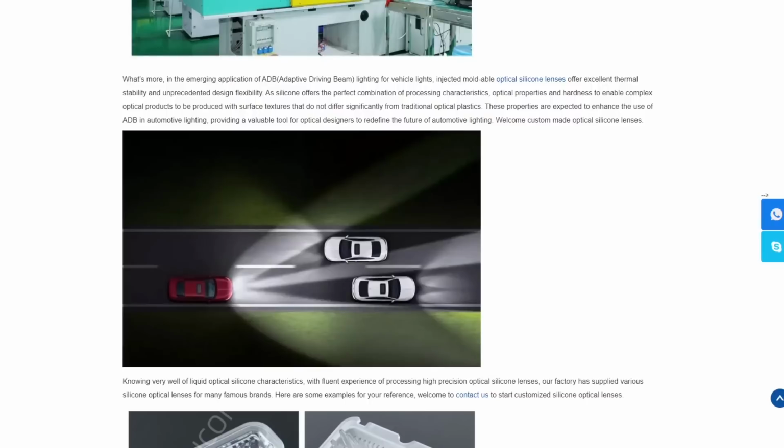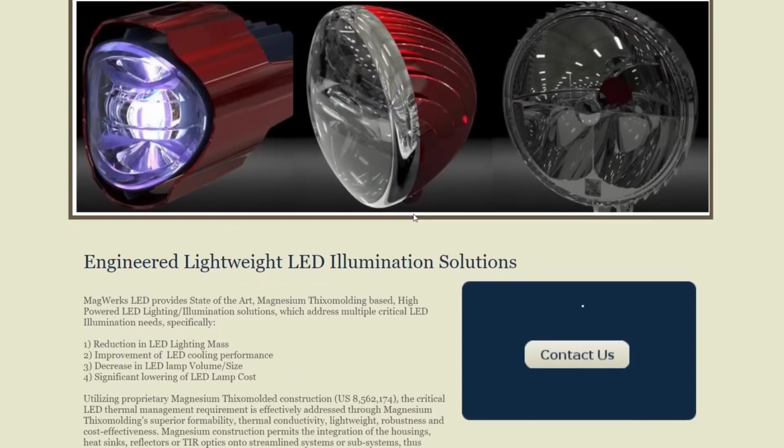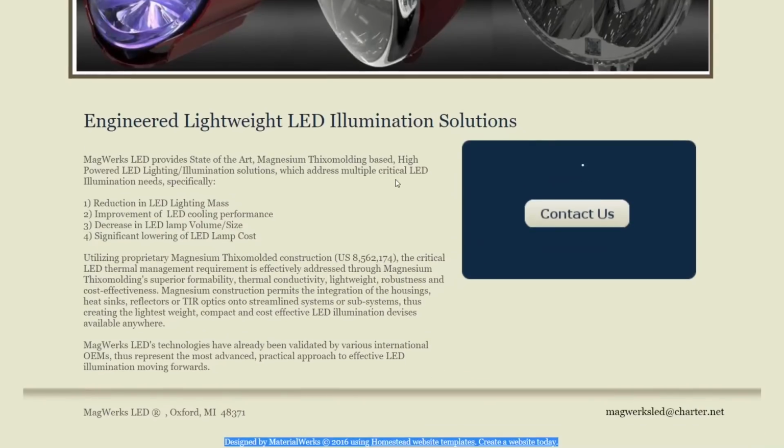All right, so anyways, the advantage of this Magwerks is it's smaller, more efficient, lighter, and it uses this magnesium thixo molding to make a housing that is thermally conductive and can deal with heat better, and uses a silicone lens that's molded on there together. That makes it cheaper to build, stronger, and manages heat better and simpler. So a lot of technological advantages to this light source. So it seems like if what this company is saying is true, and I don't know why they wouldn't be telling the truth, that it's just a superior lighting system. So I don't know why everyone's not moving to this.